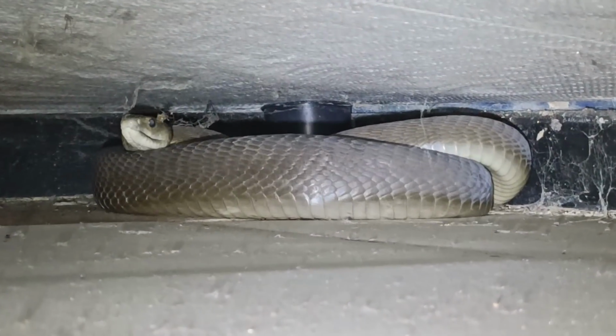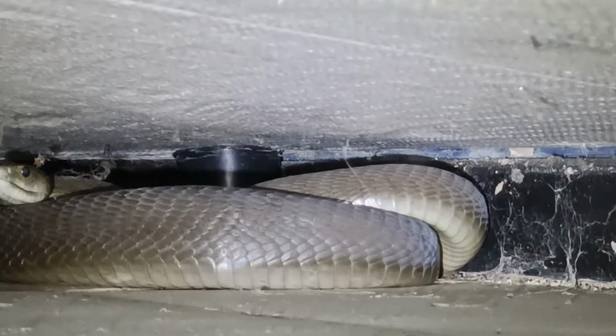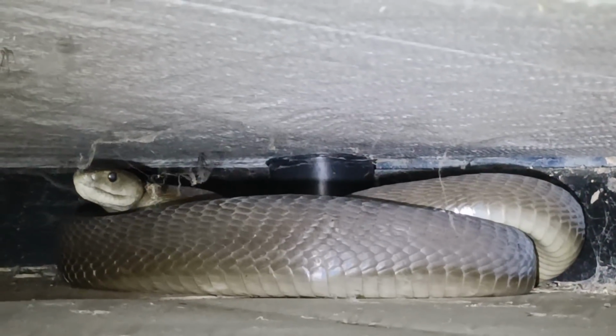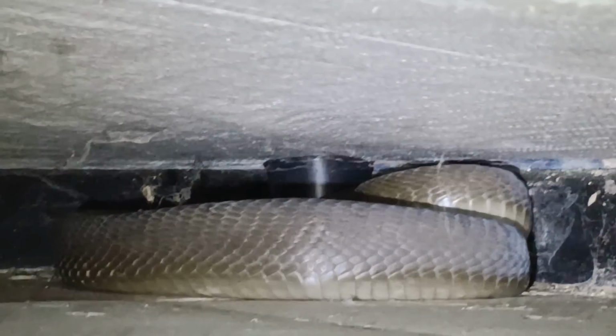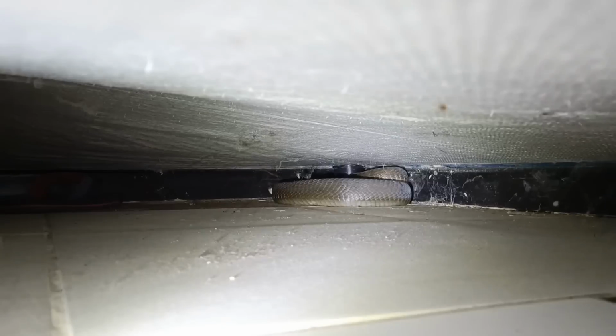It may not look it here on the video, but just judging by the size of that first coil that I can see, it is a big snake. And a big head. I would estimate, just by what I can see here, the snake is probably going to be in the region of about 2.6 meters. Okay, let's do this.